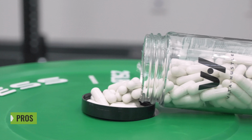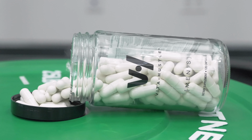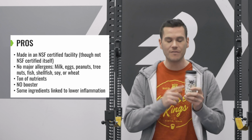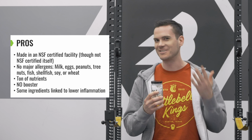So why should you consider getting a bottle of VitaHustle? I'll start with some of the small stuff. This is made in an NSF certified facility, which sort of guarantees a degree of purity to the product. The product itself is not NSF certified, but still a lot of people would like to have that kind of semblance of a guarantee with the acronym NSF.